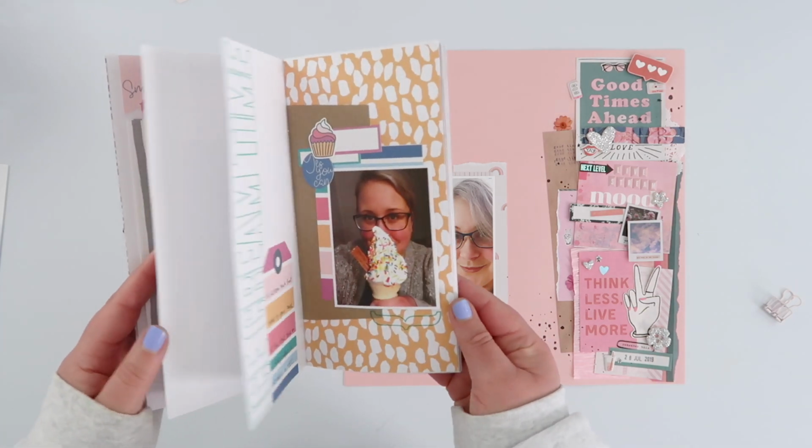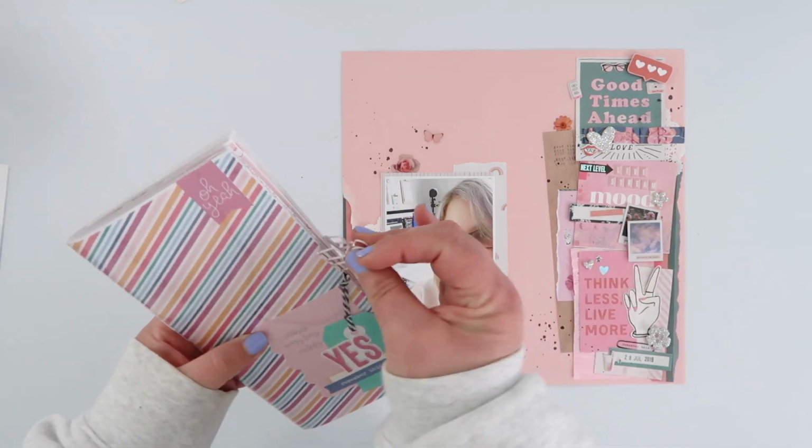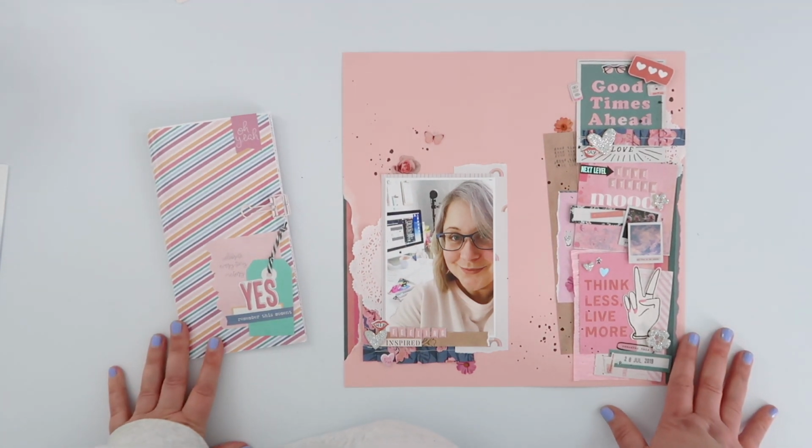So that was a successful day and a really fun challenge for me, and something that I definitely will be repeating again. It was fun not crafting on my own for a change.